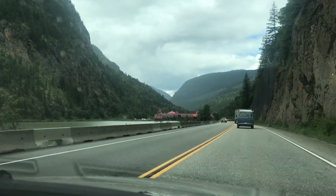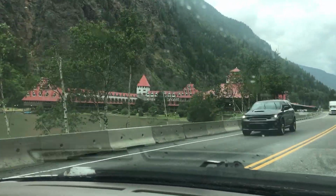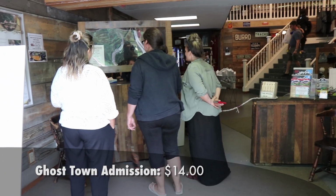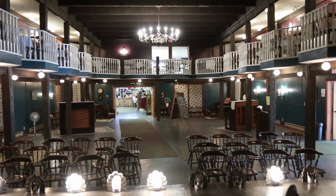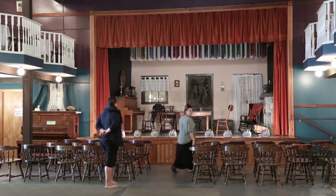One of the stopover points that we had actually planned was Three Valley Gap. Now, I thought this was going to be just a short stopover, but boy, was I wrong. I love the wallpaper, right? I feel like this would be perfect for ghosts.